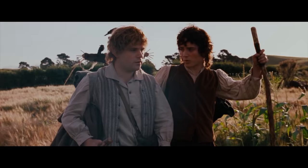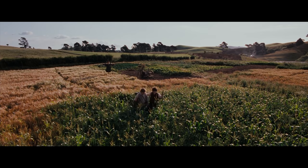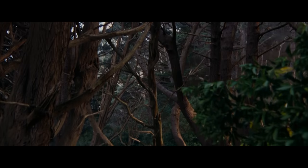Remember what Bilbo used to say? It's a dangerous business, Frodo. Going out your door, you step onto the road, and if you don't keep your feet, there's no knowing where you might be swept off to.